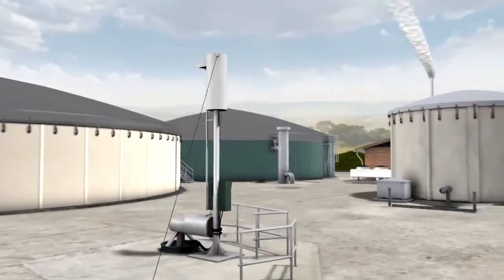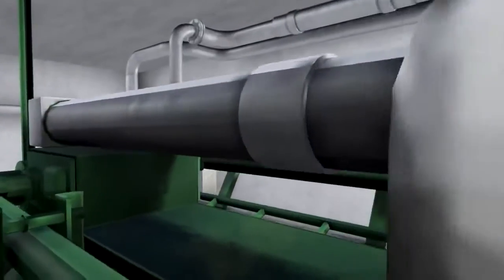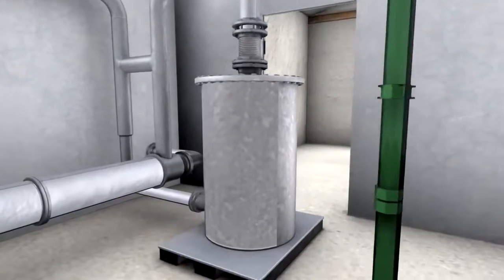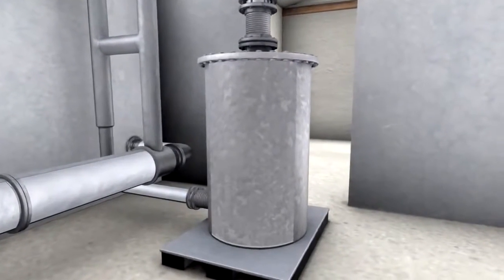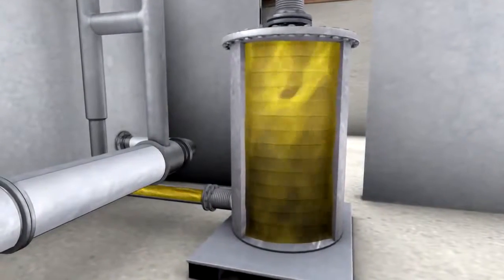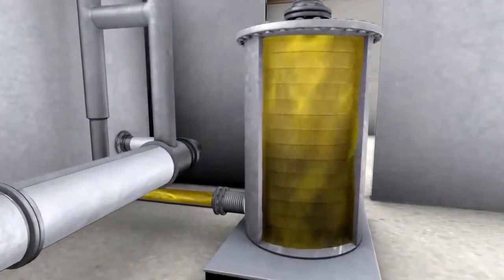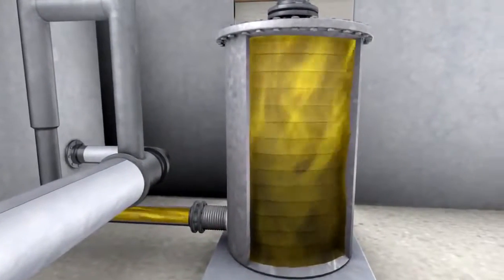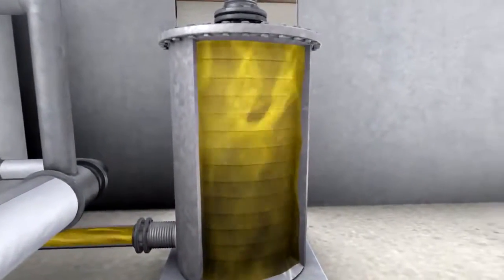Before the biogas is fed to the combined heat and power plant for combustion, it passes through an activated carbon filter. The filter serves for removing the remaining hydrogen sulfide from the already desulfurized biogas. The concentration of hydrogen sulfide is measured so that you know in advance when the activated carbon filter is fully loaded and must be replaced.